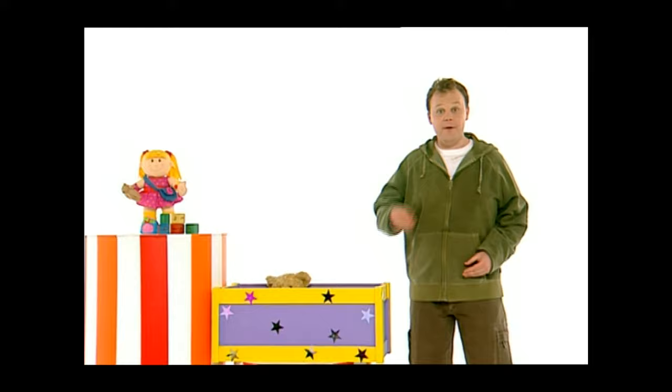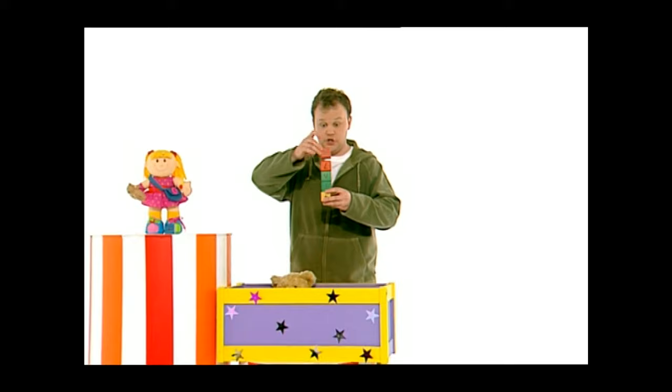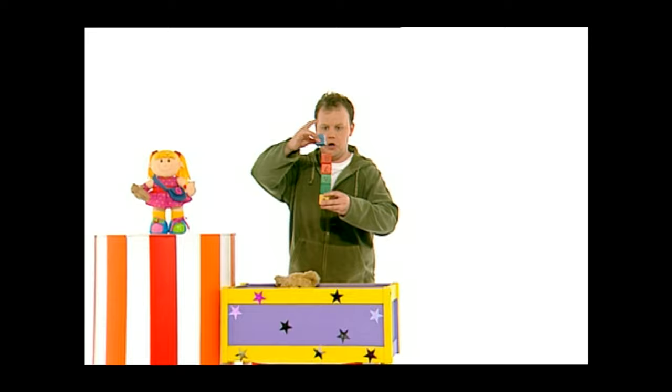Let's play with the bricks. This is the way we build with bricks, build with bricks, build with bricks. This is the way we build with bricks when we play with our toys. What do you think? One more brick for the tower. Here we go. Yeah! Oh!